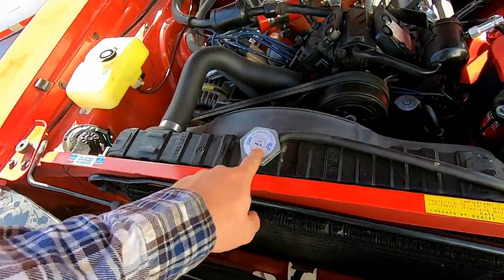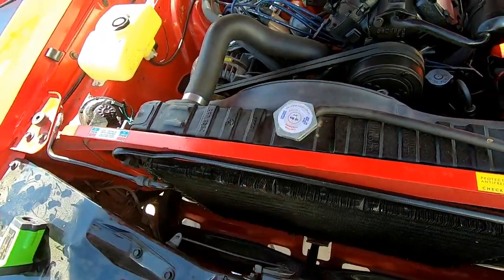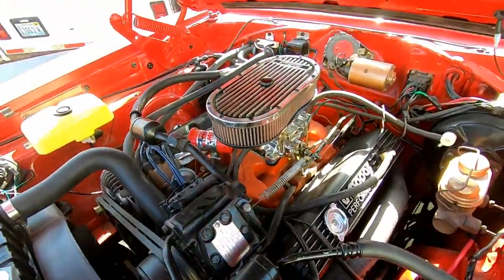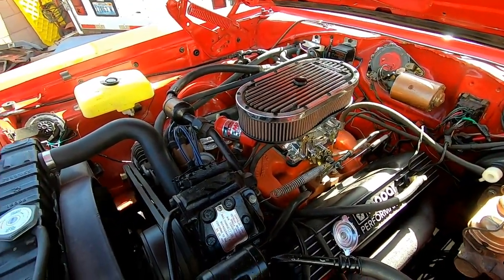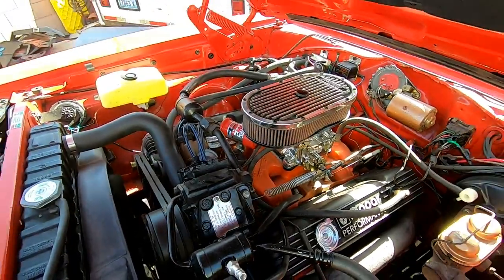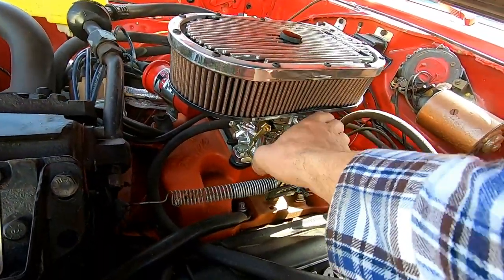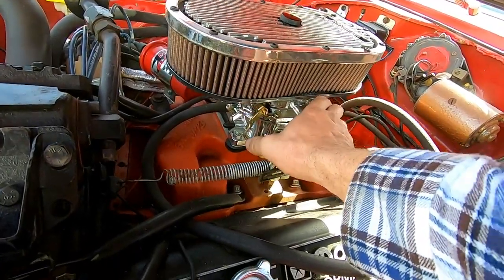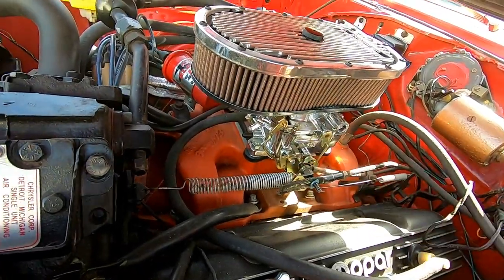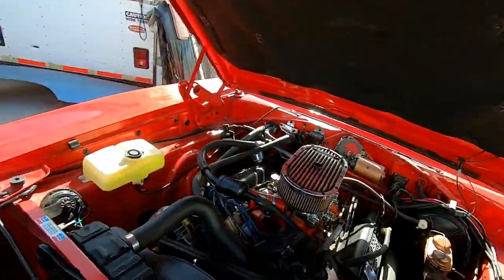And also, before you fire it, pull the cap and look inside, see if there's a whole lot of excessive rust in there. But it's been up to temperature and it's still real quiet under the hood, no knocking, no ticking. So now we can go ahead and give it a rasp, see what it does. It sounded pretty normal. Didn't hear anything excessive.